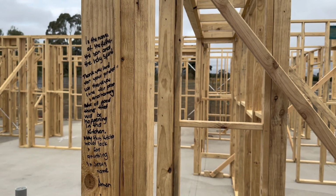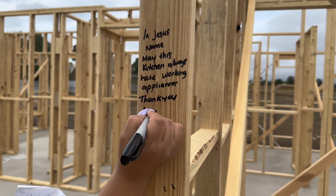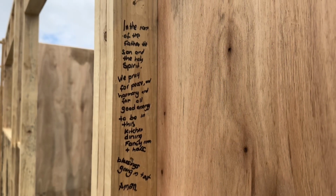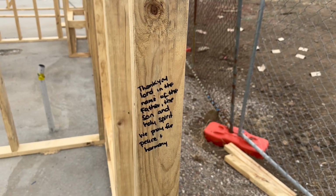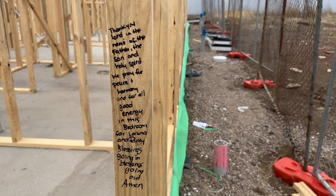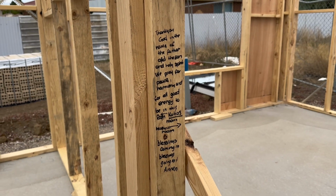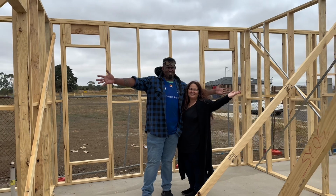Another one is in the name of the Father and in the Son and in the Holy Spirit. Praise you, God, and thank you for the peace and the good energy that you have in this home. In Jesus' name we pray. The Father and the Son and the Holy Spirit, we pray for peace, harmony, and for all good things and all good energy in this home and all the rooms. Blessings going in, blessings going out. Amen.